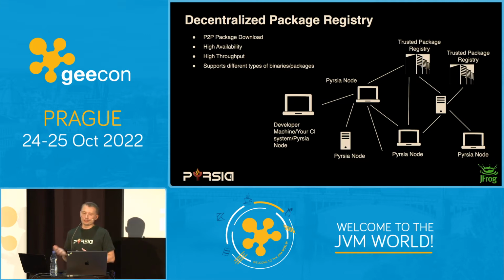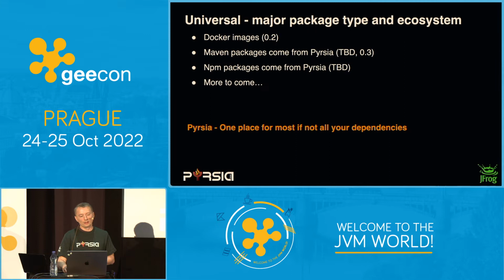Then it avoids things like bottlenecks. Another important thing, one of the unique features of the Pyrsia network, is that it's universal. What does it mean? It means that our goal is to support most of the major package systems, types, and ecosystems. Right now in Pyrsia 0.2, we support Docker images, so you can upload or request adding a Docker image to the Pyrsia network, and obviously you can pull them from the Pyrsia network. In the next release, hopefully we will add Maven support.